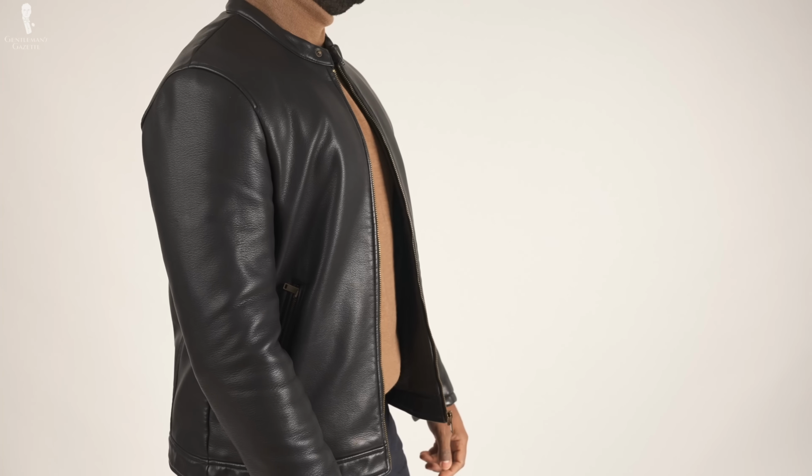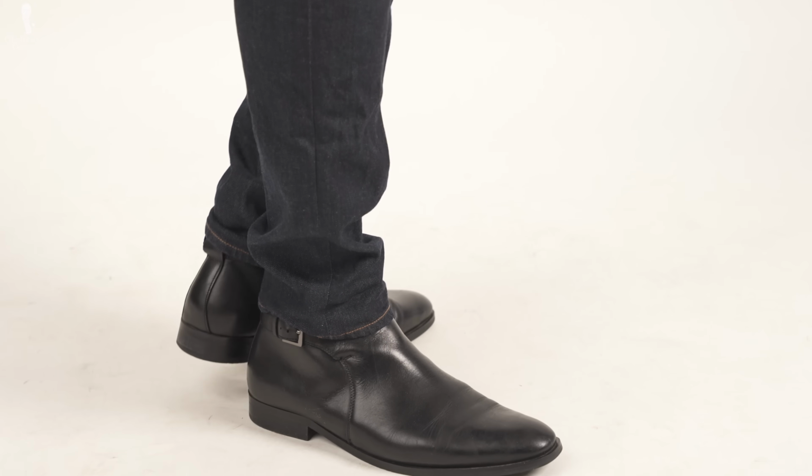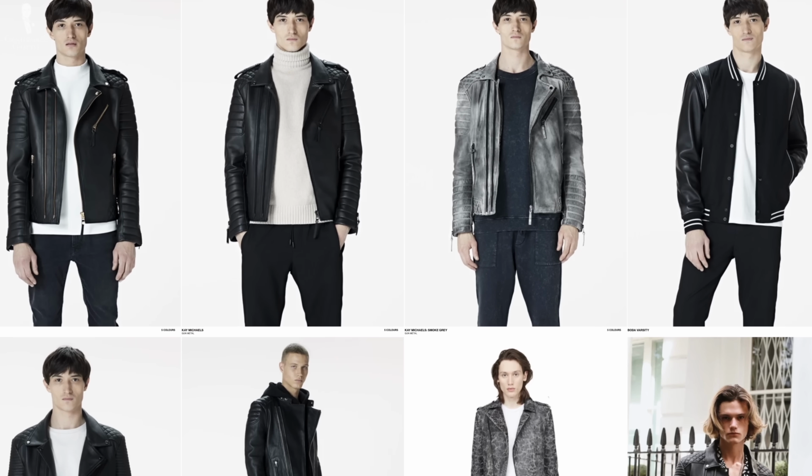Now, sometimes I like to layer this in the fall with a light sweater or a turtleneck, jeans, and boots. Now, I've outgrown the one that I'll be showing, but that's the one that I've had for the last few years, but I have a new one on order from Thibodeaux that I'm very excited to start wearing. Just to avoid the comments.